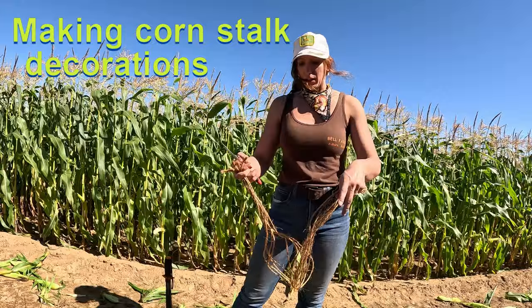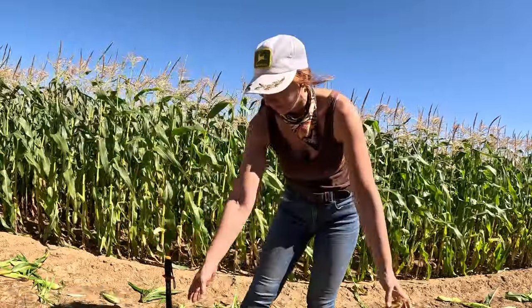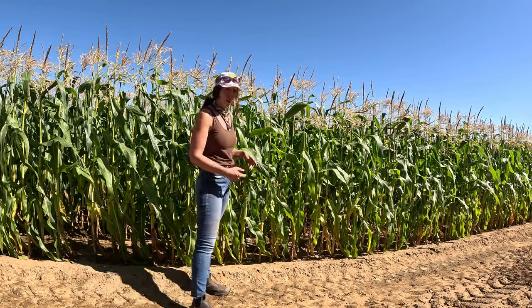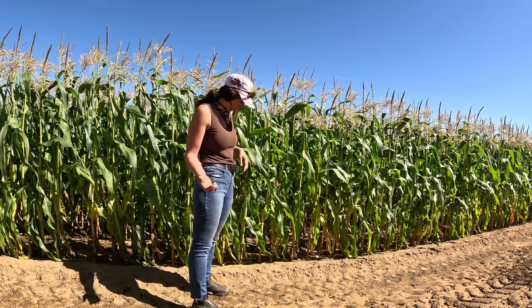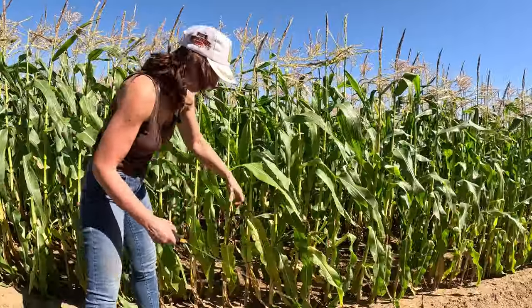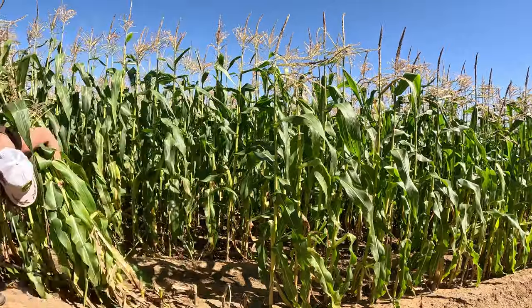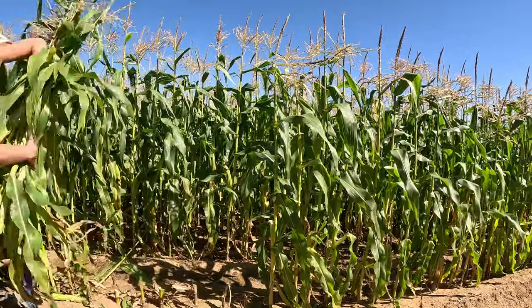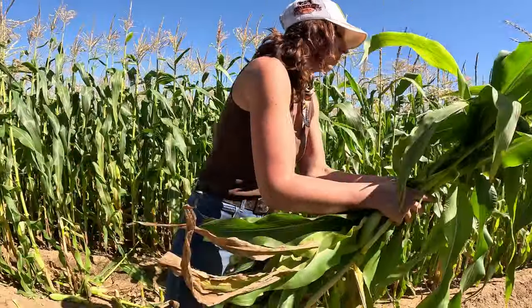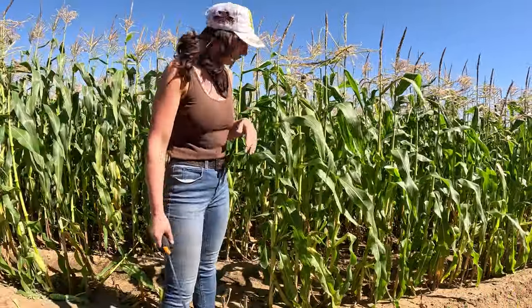This is just the twine that I'm gonna use to tie them with. I go around and I pull all the ears of corn off because we don't want those in the corn stalk. I usually like to put about 10 or so in a bundle.